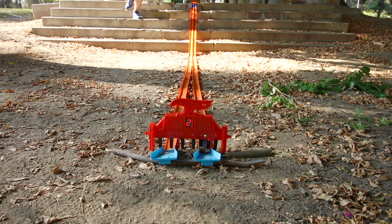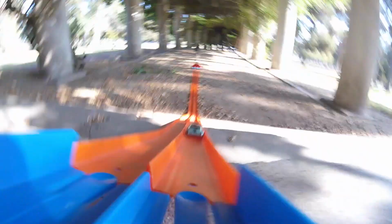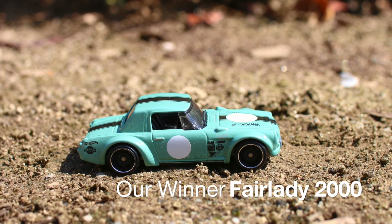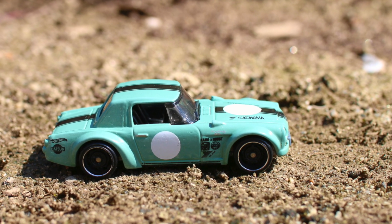Okay, round 2 of the finals. Can the Dodge push it to 3? And the Fair Lady is just too fast and takes the second round of the finals and the victory for the day. And our winner, the beautiful Datsun Fair Lady 2000.